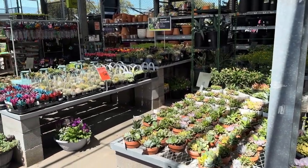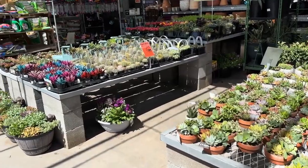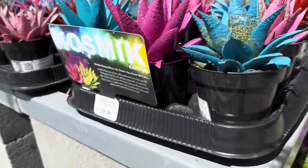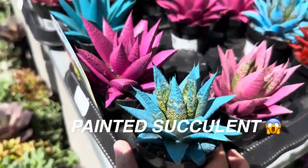Succulents and cactus I don't really know a lot about, but what I do know is some people are really into it, so that's why I would like to at least feature some of it. Now this is one type of succulent I am not about. These are called the cosmic cactus. I find these extremely tacky.